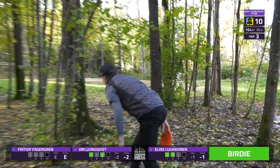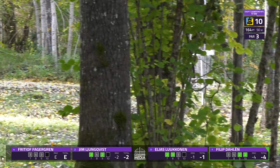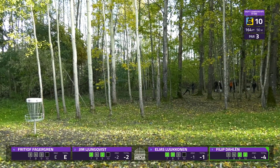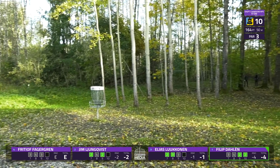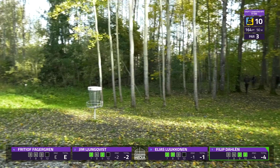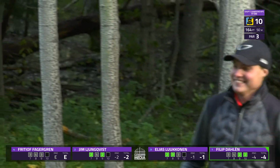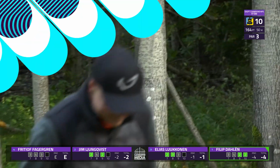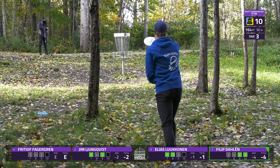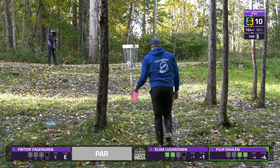Oh, whoa! Filip making it in the rain. A sick turnover right into the guts of the basket. Holy cow. Great angle, awesome. I mean, 4 under now. You've got to be feeling good, riding high. He knows all he has to do is just walk this in and keep his foot on the pedal, and he'll be playing again later today.